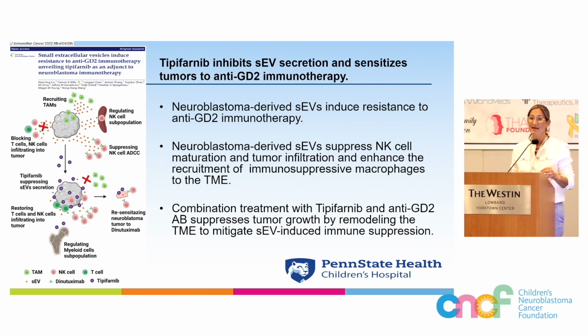But what it's really doing is improving the immune system in the cancer to allow the antibody to be more effective. Neuroblastomas secrete these extracellular vesicles that induce resistance to immunotherapy. These extracellular vesicles block T cells and NK cells from getting into the tumor microenvironment. So the tipifarnib blocks these extracellular vesicles, allowing those T cells and NK cells to be active in helping the immune system fight the cancer in and of itself. And then when you combine it with the anti-GD2, the immune system is much stronger.